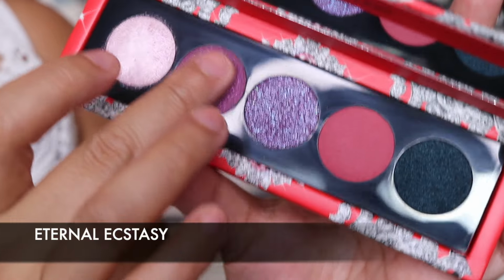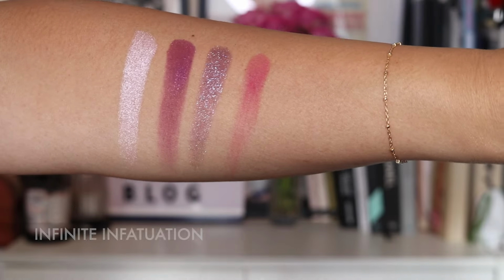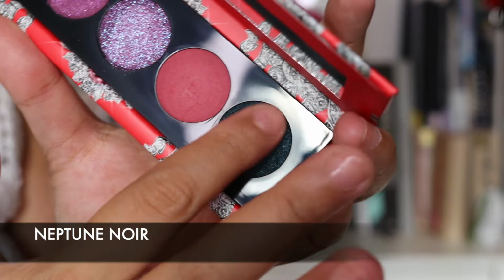Then we're going to go into this purple shade. Oh my god, look how stunning that swatch is. Then we're going to go into this more sparkly shade in the centre. Stunning. Again, beautiful. Then we're going to go into this shade here. Beautiful. Finally, let's try this darker shade here. Wow. Swatches really well. Let's take a look. Wow, that is stunning. Gosh, that's blown me away.